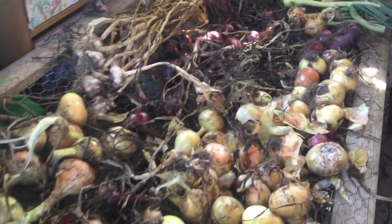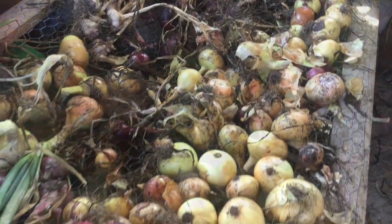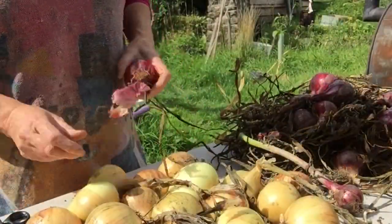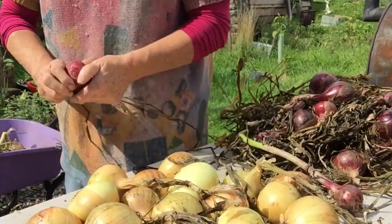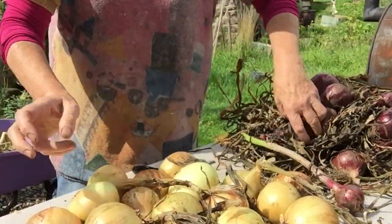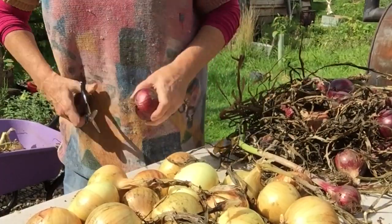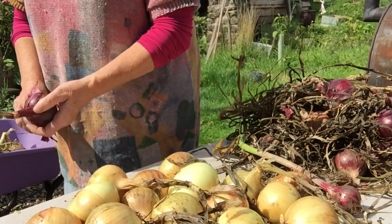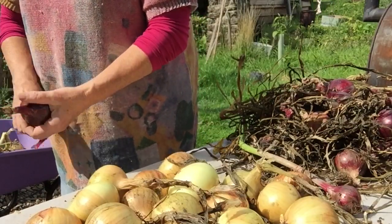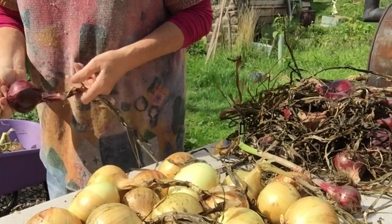So after I lifted all the onions, I put them to dry on a rack in my shed, and today I judged that they were properly dry enough to rope up. And so here we go. I'm taking off the dirtier papery outsides and just cutting off that little dried up root. I'm just taking off one little layer of the skin if it's a bit dirty or marked or damaged.